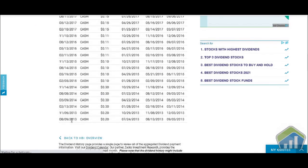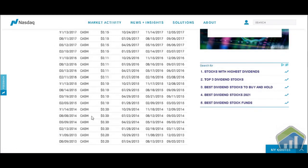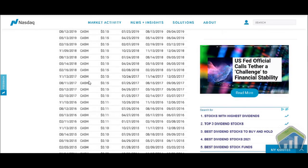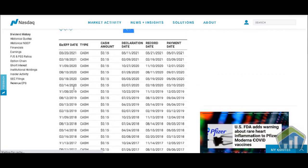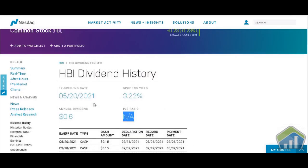and we're going to do the same thing and scroll down. 2013, we have a 20-cent cash dividend. As we scroll up, we see that it was 30 cents in 2014. 2015, they dropped down to 10 cents, moved up to 11 in 2016, 15 in 2017, on up into 2020, and 1, 2, 3, 4. They paid out all 4 quarters of 2020 at 15 cents, and now going into 2021, they paid out 2 quarters at 15 cents.